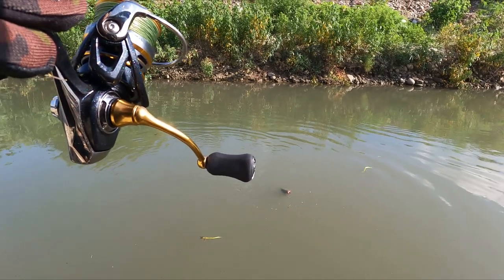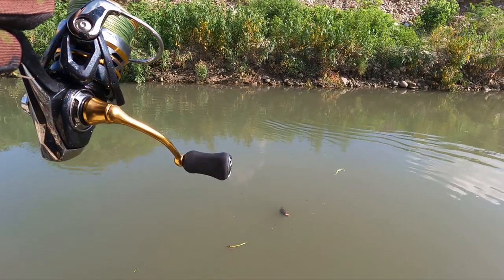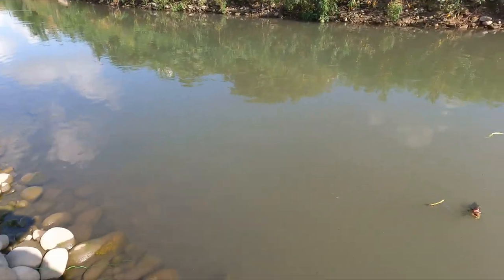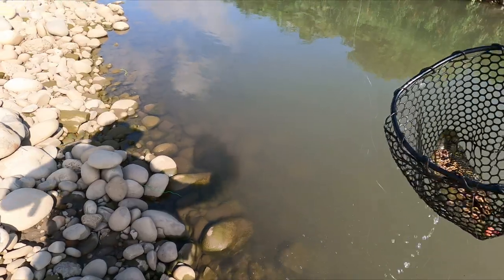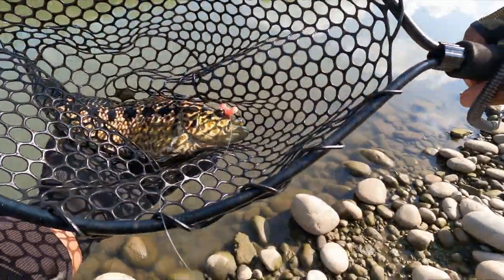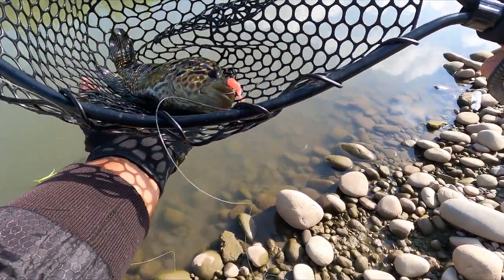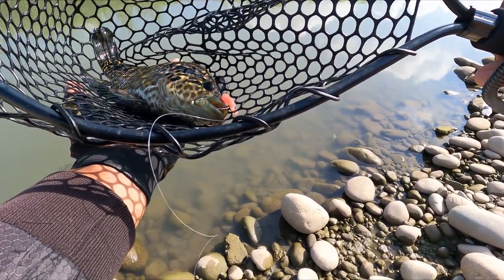Very aggressive fish. These fish are very, very aggressive. Yes! Target species landed very early in the day. Beautiful jaguar cichlid. Target species, only my second one ever in Taiwan.